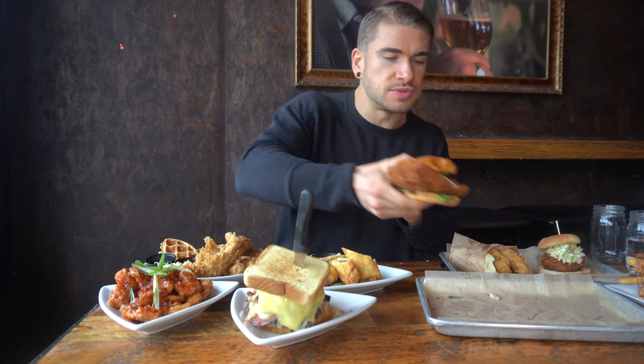And just to show how big that piece of chicken is, look at all this I still have left. That is impressive. I say it's time to try some of the vegan items. I'll try this Vita. So we do have a vegan fried chicken on this, guys.